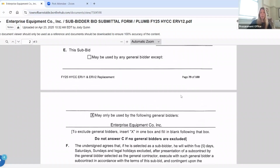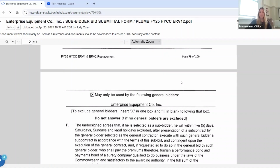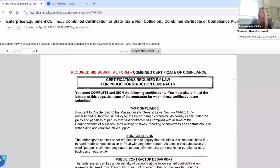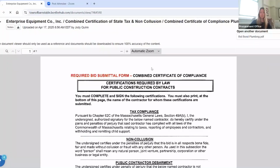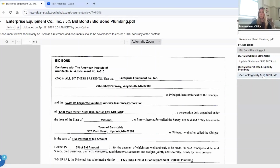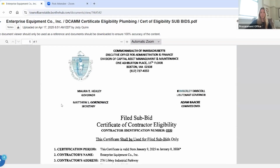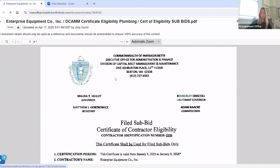Addendums 1 and 2 are acknowledged, and this filed sub-bid may only be used by Enterprise Equipment Co., Inc. The combined certificate for tax compliance, non-collusion, and OSHA is included. The reference sheet is here. We'll pull up the bid bond. The 5% bid bond is here. We'll pull up the certificate of eligibility, and that is included under categories of HVAC and plumbing.